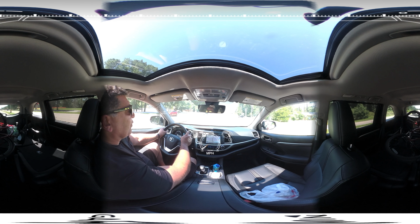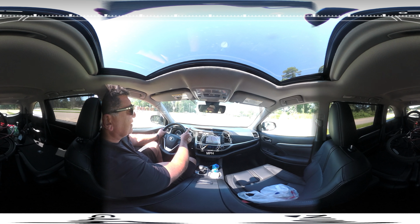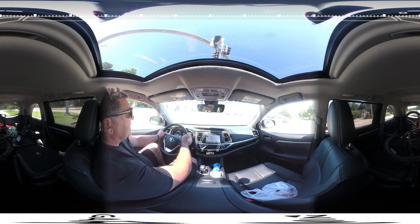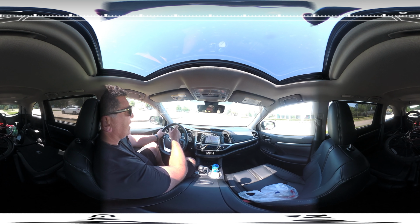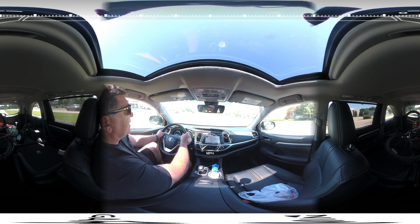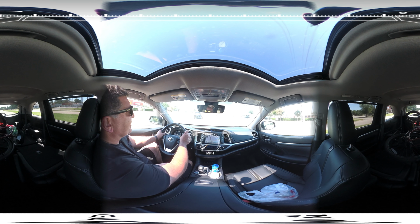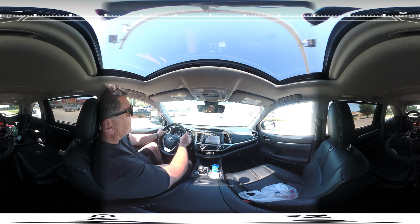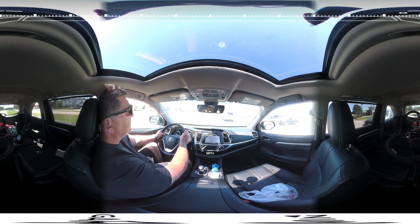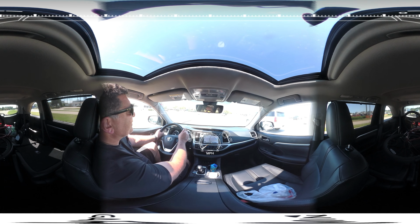If you are in the market for one of these, and you're a member of Costco, I would highly recommend Costco or TrueCar. I recently helped someone buy one of these, and the deal that I could get through Costco and from TrueCar was better than the deal that I could get as a partner of Toyota. So something to consider. There's some good deals to be had out there, and the Highlander is easily top three in the sector.